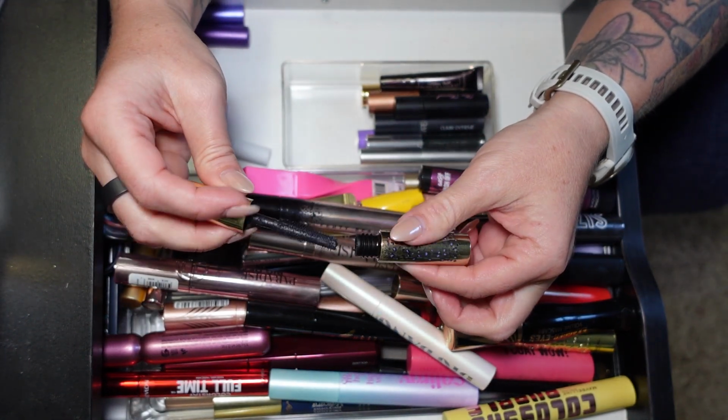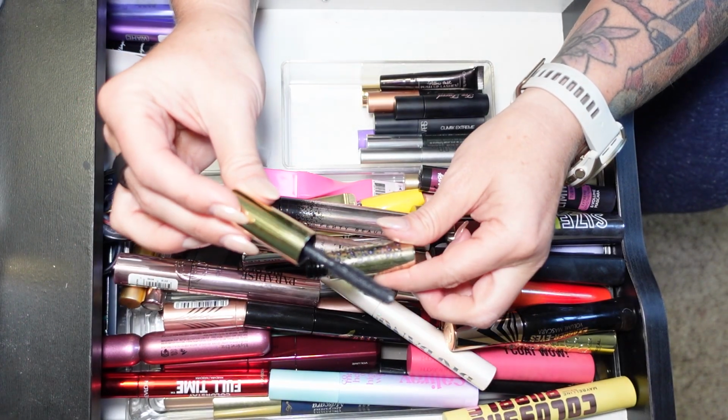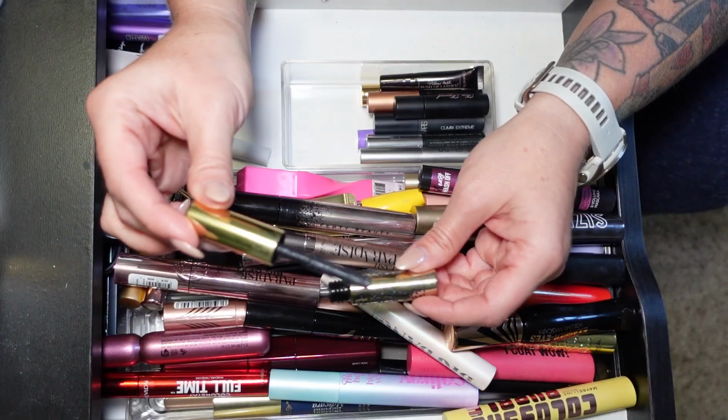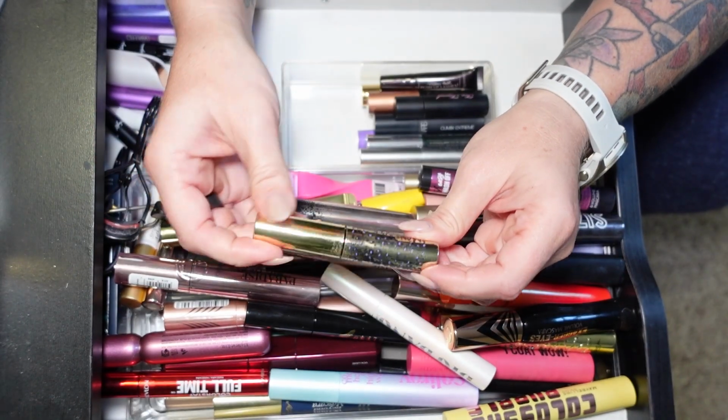Tarte Maneater. Oh, I think this one I've had for a little bit. Yeah, it's a little dry. So we're gonna get rid of this one. It does have a nice spoolie. It does have a good deposit of the mascara. Eyelashes look really nice, but it is a little old, so getting rid of that one.